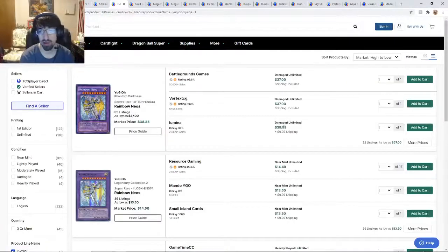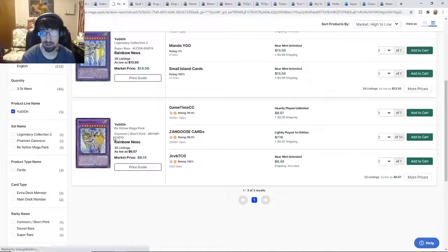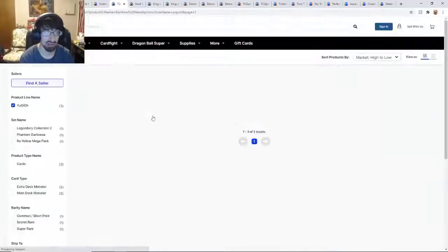And then Rainbow Neo. So someone wanted me to go over this. I really think this card is way overdue for a reprint. But we're going to go over them anyway. So we're going to go over commons from Raw Yellow Mega Pack. First and near mints are 9. That's a little too much for a common, personally.